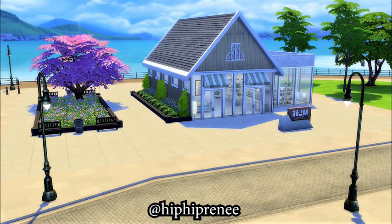For a split second, I thought it was part of the game. This fits in so well with the environment. I thought that it was meant to be there. Like, it almost looked like it was part of the game design. So I love it. Absolutely love it.